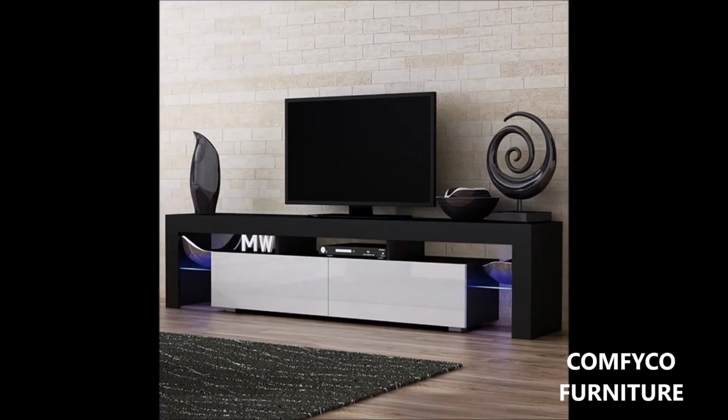So what you want to do is get big pieces or fitting pieces for your place, as opposed to getting small pieces because you're thinking your place is small. That instead adds clutter and doesn't help your situation at all. And that's what I have for the furniture section.